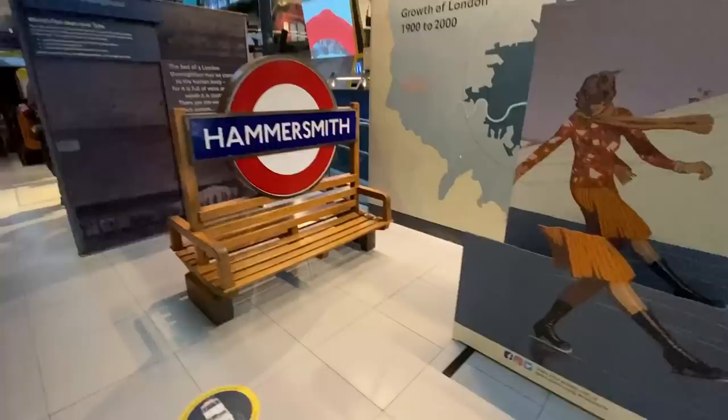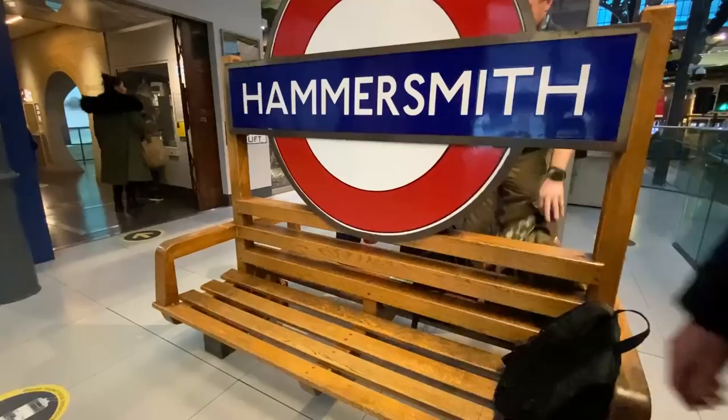Hammersmith, and we got a bench. Let's try the second bench test. Okay, let's try this out. This appears to be one of the benches on the commuter trains on the station, probably a little bit less than 100 years ago. I like it. The wood is done in a way that has a nice little bend to it, which is very nice for my buttocks.